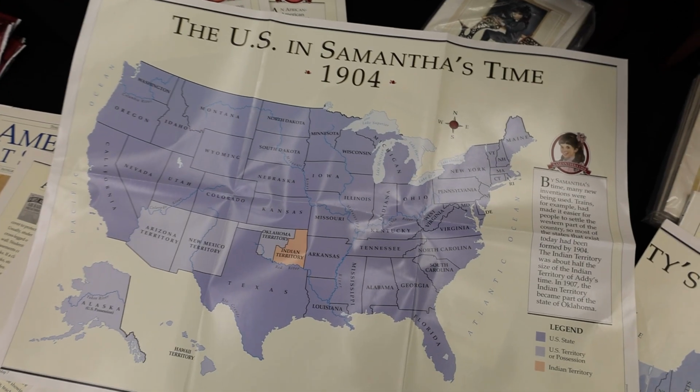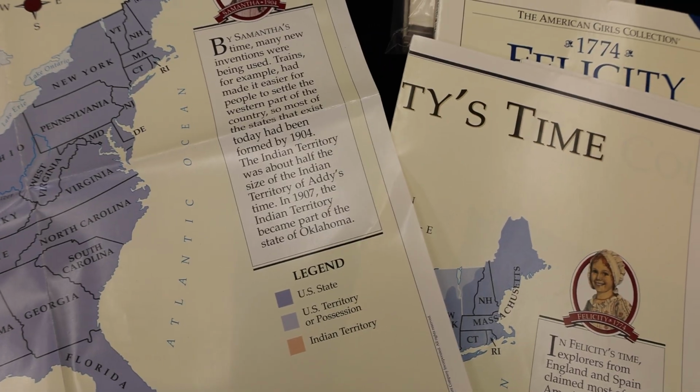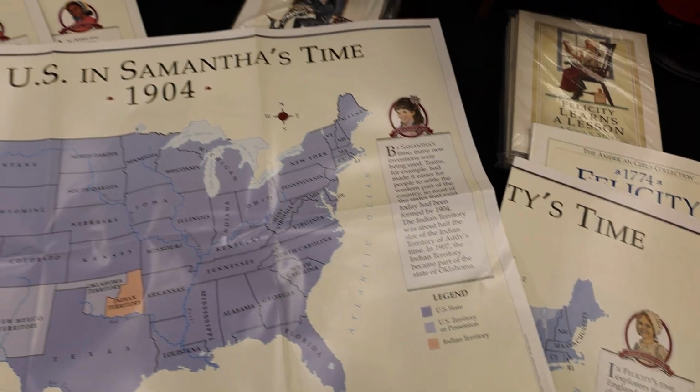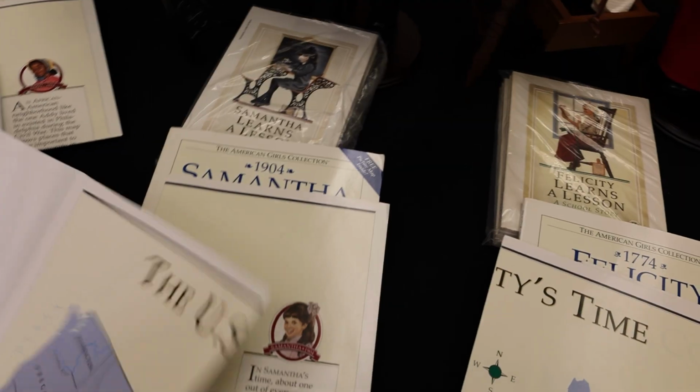Okay, we opened up Samantha's map and the U.S. in Samantha's time, in 1904. Much different than Addie's time. I really love this. I really love that this is such a neat way to teach children and to learn. I love that. Okay, who's next?